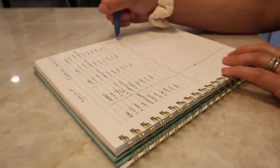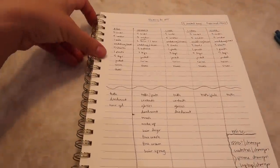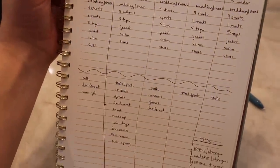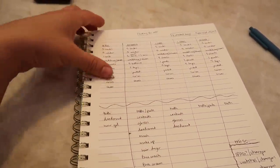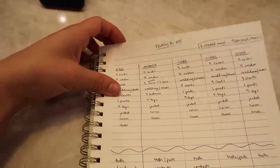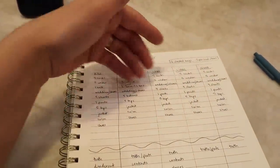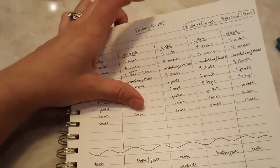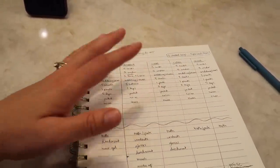Okay, I'm sure I'm going to figure out more things that we need, but this is how I typically do my list. I feel like it's a little bit redundant because I write the same thing across, but this way I will go into each person's room, cross it off, so I have how many they need of everything and then the item. That way I never really miss anything.